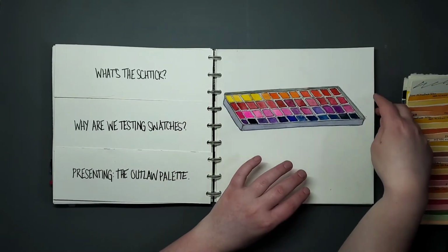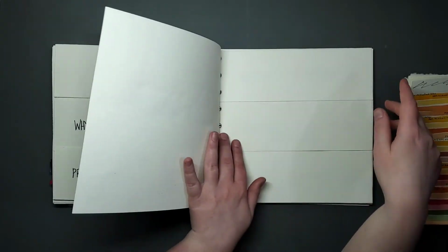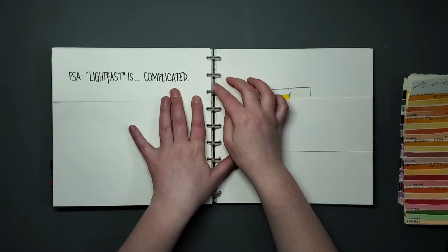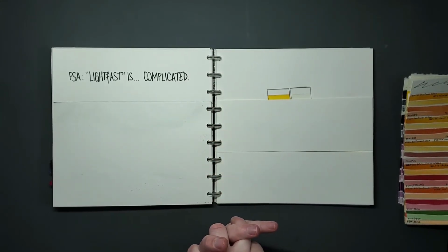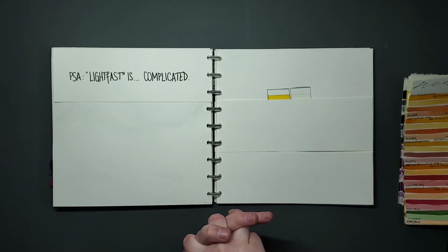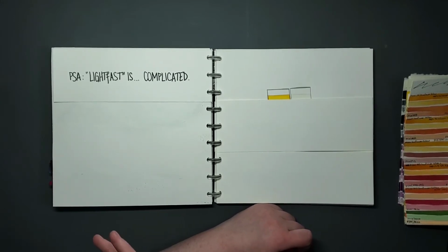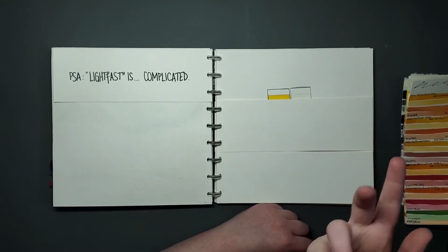Before we do go, though, I need a moment on my soapbox, because I got some feelings on this one. So lightfast is complicated. Most paint manufacturers will provide lightfast ratings, and those ratings are the result of testing the pigment or a pigment, possibly decades ago, possibly from a different manufacturer. And even still, a lightfast pigment does not guarantee a lightfast paint. For the vast majority of things, that rating is not of the actual watercolor paint in the tube as you buy it, you know?